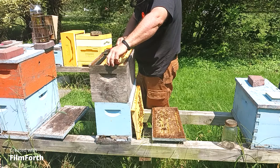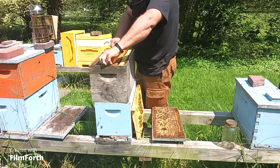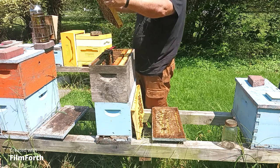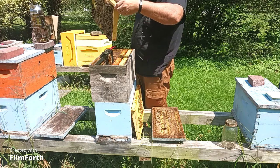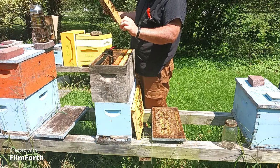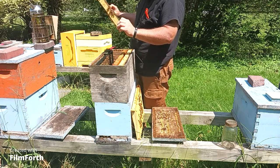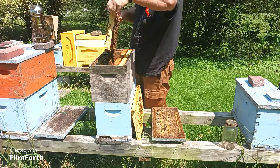To make sure that they're not. I don't like it when they glue them together at the bottom like that. Makes it hard to pull them apart. Little patch of brood. I don't think they've got any intention of swarming. They look pretty good.